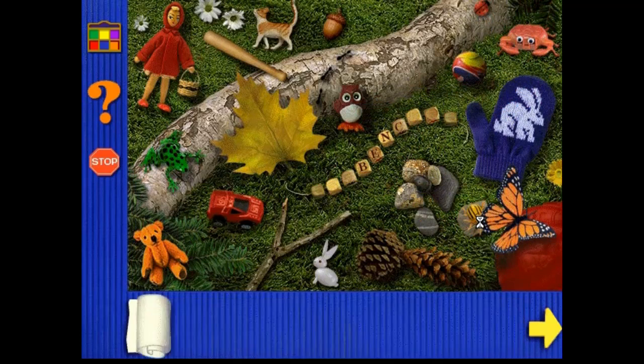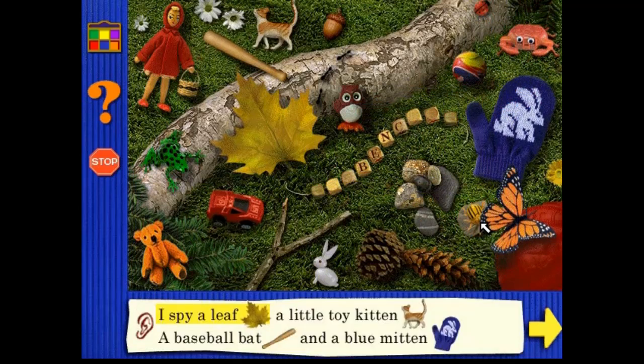Here's your next riddle. I spy a leaf, a little toy kitten, a baseball bat, and a blue mitten. Leaf. Okay. Is this it? A leaf. Was that a ring? Okay. All right. Meow. A little toy kitten. A baseball bat. A blue mitten.